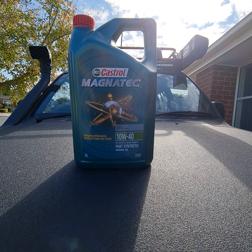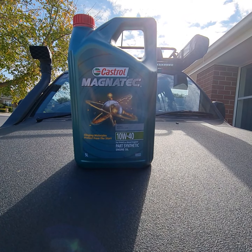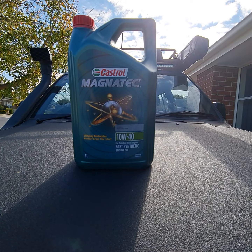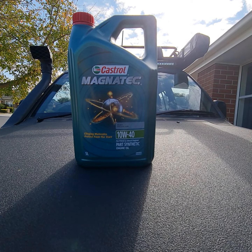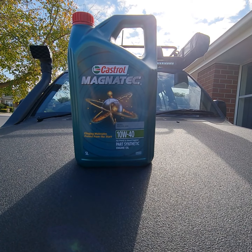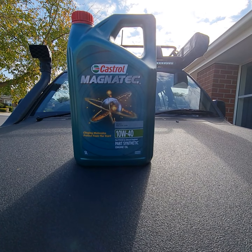A little bit of noise at startup, but it's getting cold here in Melbourne. But literally 2 seconds after I start it, it's gone, and it doesn't come back. And I've been driving this constantly now for over a week, and I've had no issues. So early days, I know, but let's see what happens in a month's time. But hallelujah for Castrol Magnatec 10W40.